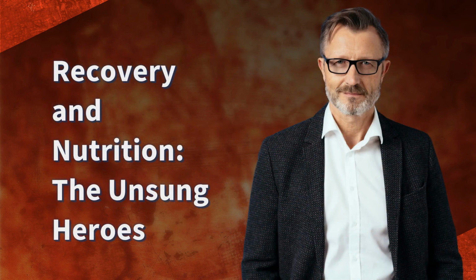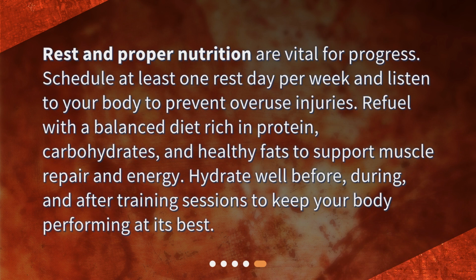Recovery and nutrition, the unsung heroes. Rest and proper nutrition are vital for progress. Schedule at least 1 rest day per week and listen to your body to prevent overuse injuries. Refuel with a balanced diet rich in protein, carbohydrates, and healthy fats to support muscle repair and energy. Hydrate well before, during, and after training sessions to keep your body performing at its best.